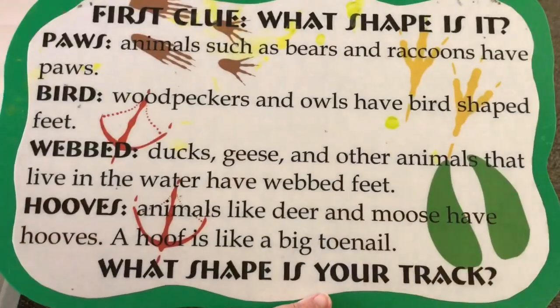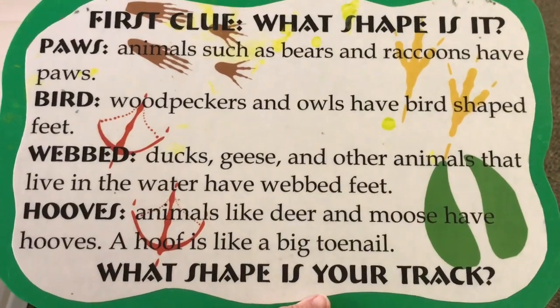All right, so the next thing we are gonna do is you guys are actually gonna get to have your own track. We're gonna make some prints and we're gonna figure out what each person's track is. So everybody is gonna look at the different clues I talked to you about and then we're gonna make some guesses. We have a key over on the wall over there that will help you figure it out as well in case you don't remember what all the tracks are, but some of them might be tracks that we didn't talk about today. First clue, what shape is it?